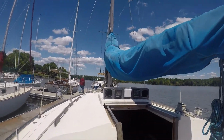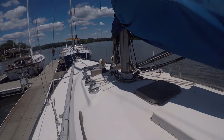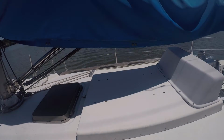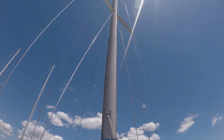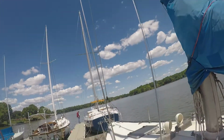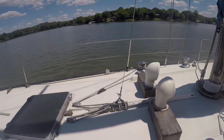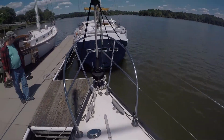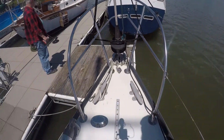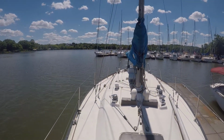It does have a main. And we're going to walk up here on the deck. It does have some little bitty cracking in the fiberglass, but no soft spots that we found. It has a boom on the main. It is a double spreader. It has the boom pole to run. It has a furling for the front sail and an anchor. No windlass.